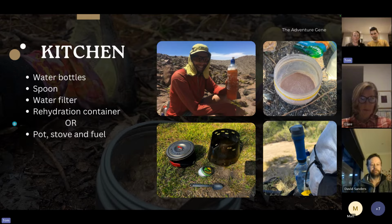In terms of cooking, there's kind of two options here. You can either cold soak, which is when you don't carry a stove, or you can carry a stove with all your cooking stuff. Depending on the conditions and how we're feeling, we might do cold soaking, or we'll carry a pot with stove and fuel. If we're doing cold soaking, we'll just carry a rehydration container, and that's kind of it. And a good example of that would be just like your plastic peanut butter jar.